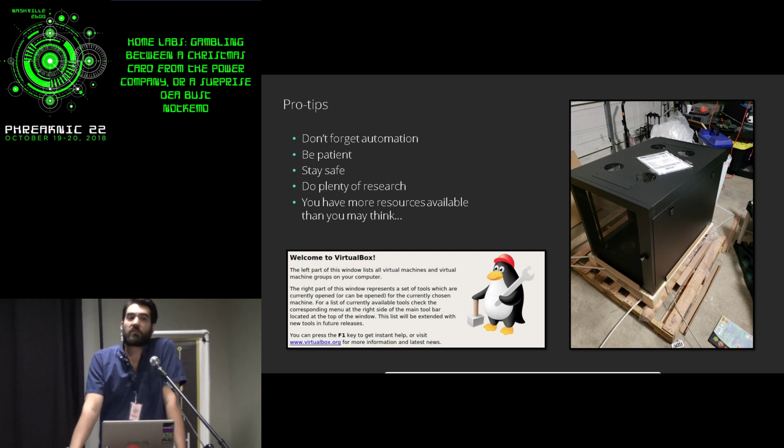And again, you may have more resources than you think. You could pop up VirtualBox on here, start playing around with some 512 meg VMs, do a little web testing, another gig here, there. You can do it, pretty easy.